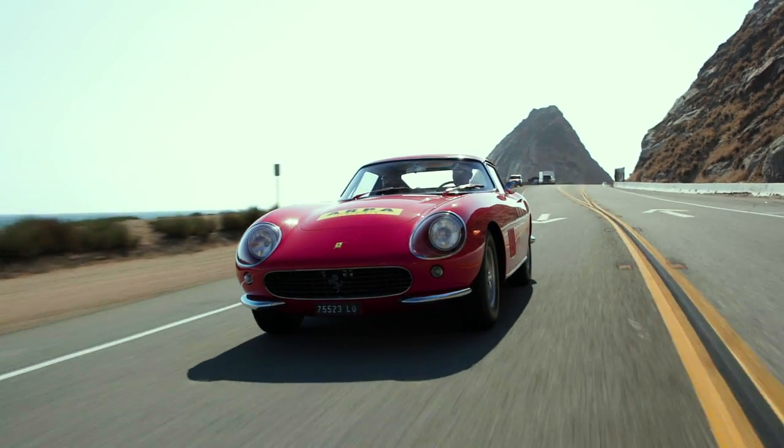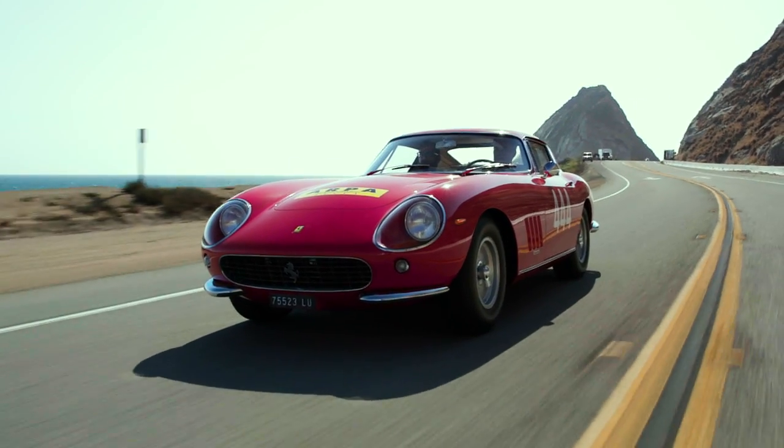Oh, exactly. So with this car, besides the looks and the noise, you're expecting this to go for about how much money at auction? We're estimating this Ferrari at $2 to $2.5 million.